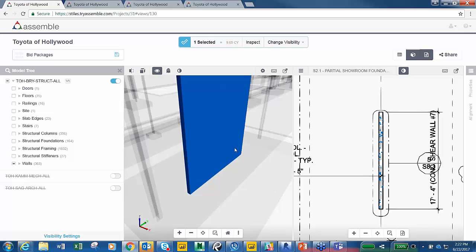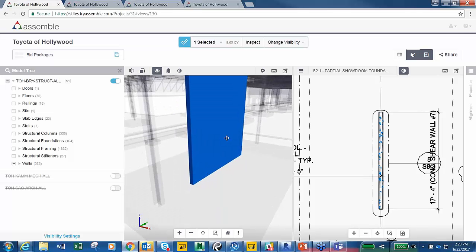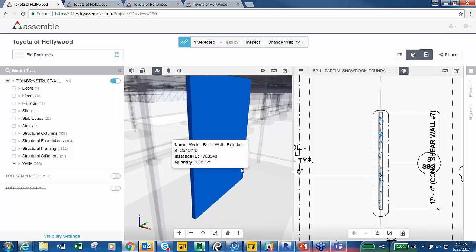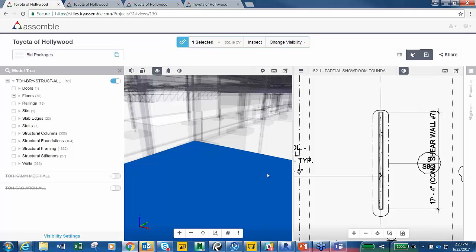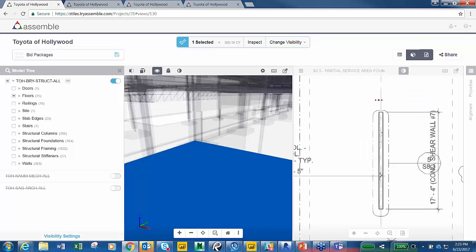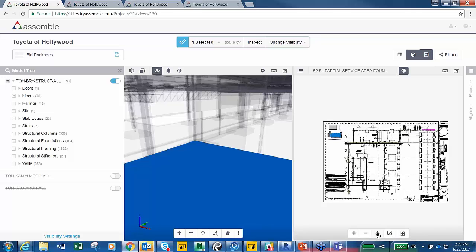And you can see that there's this continuous interaction between both the architecture, or the model, and the 2D, and that they're very well tied together, and that I'm interacting with both of them at the same time. Let's say that I actually want to change my selection. I'm going to select this concrete floor. I'm going to go back to my model here and, okay, well, here's all the sheets that concrete floor shows up on. So let me jump to one of those and then see, well, where exactly is it that I selected?